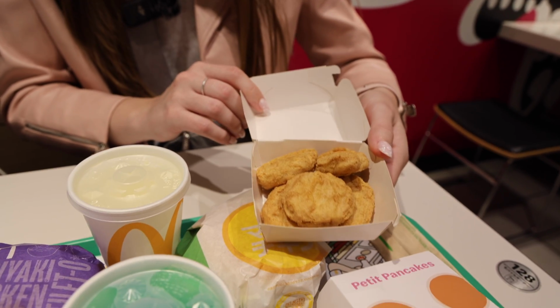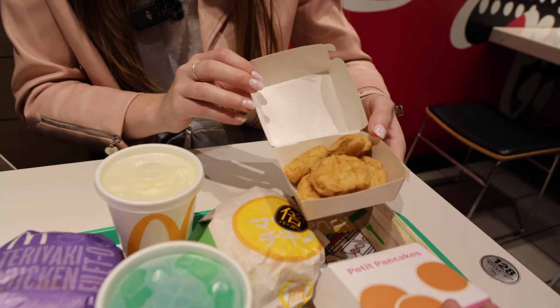These are the chicken nuggets. Oh, nice. It's not carbonated, just a nice white grape juice. We're very thirsty and probably dehydrated, so this is hitting the spot. This is gonna go good with the food, I feel like.